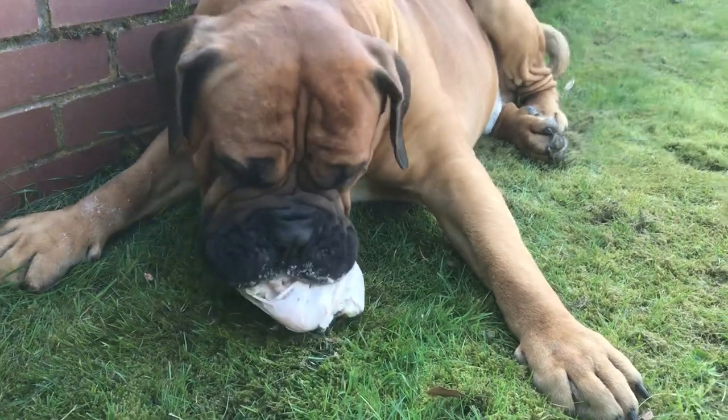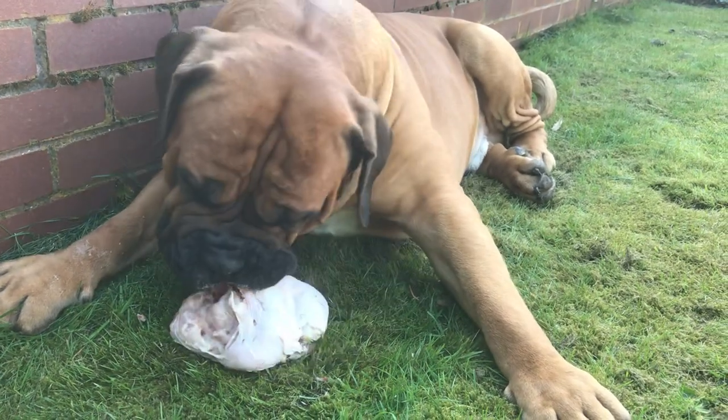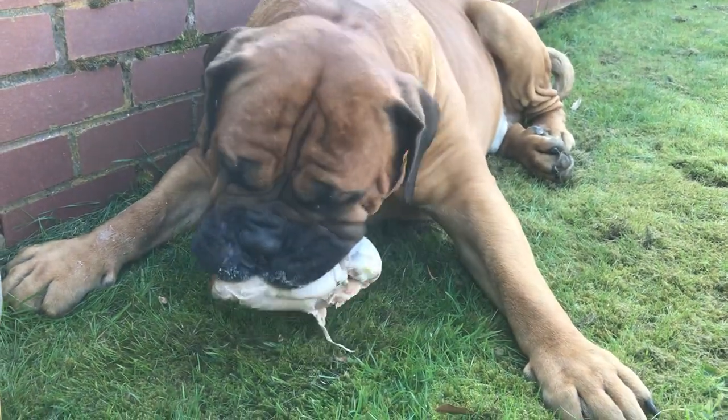So yeah guys, just the importance of feeding raw. As you can see, Hank's got a whole chicken for tonight. It's not feeding time at the zoo.